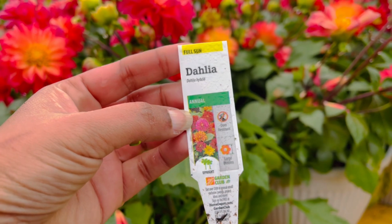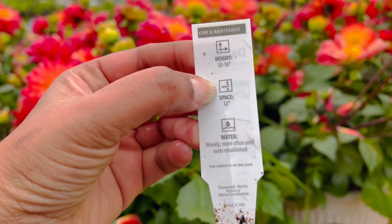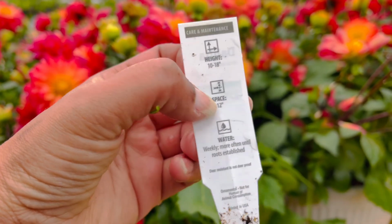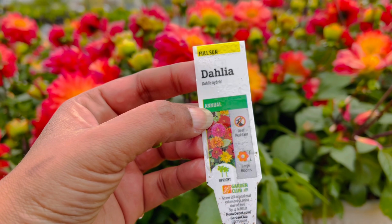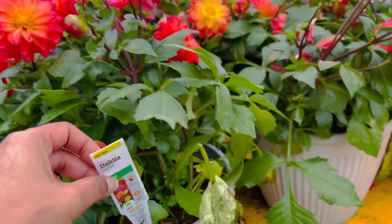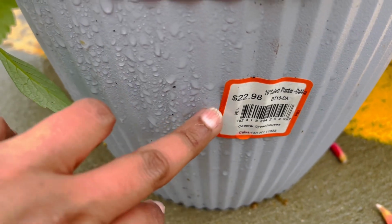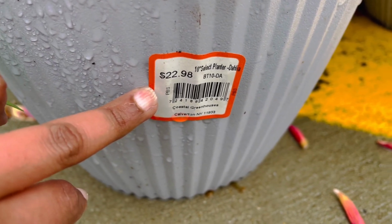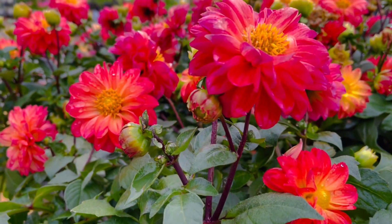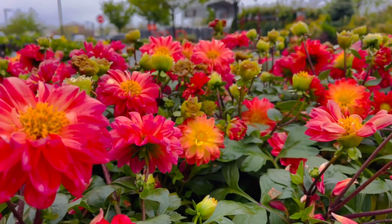Of course, dahlias are full sun. It grows 10 to 18 inches tall. And space 12 inches between the plants. You can use these kind of smaller variety dahlias as a border planting. And this comes in beautiful pots for $22.98. Look how pretty these dahlias are. $22.98. Looks amazing.